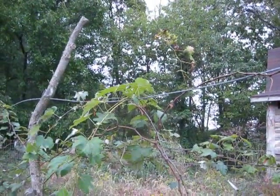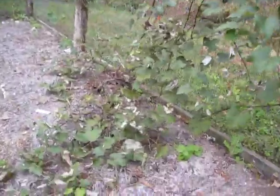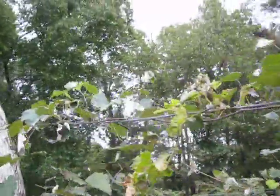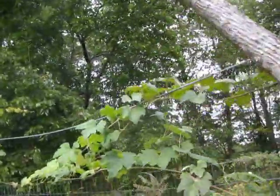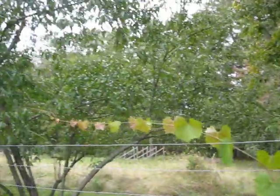Grapevines, I will be pruning them this winter and tying them up a little bit better to the cable. This little one is taken off, done quite well in the last few weeks.